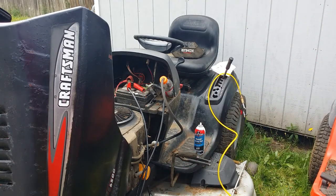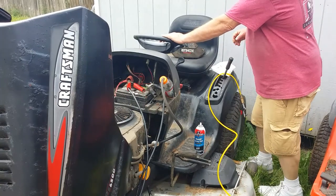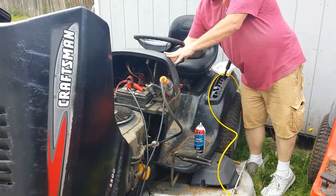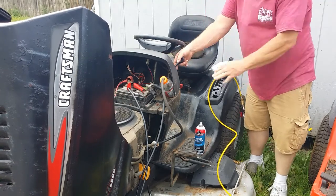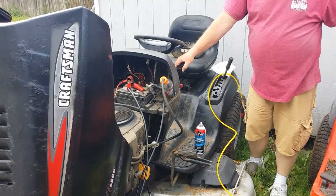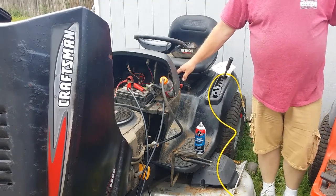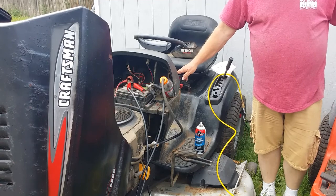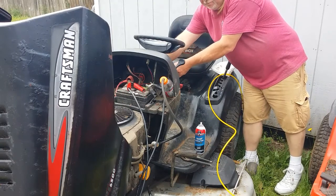And right now the battery charger's unplugged. I plugged my compressor in, and it cranked. So maybe that old battery's even good. This is crazy. Crazy. Choke's on. Not yet, anyway. It'll warm up.